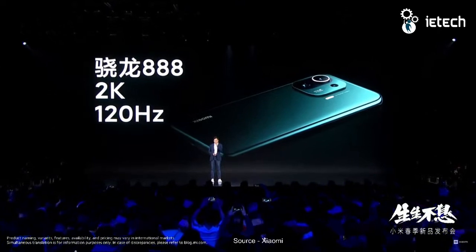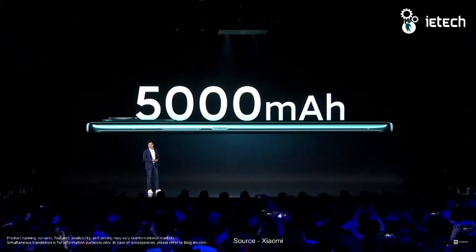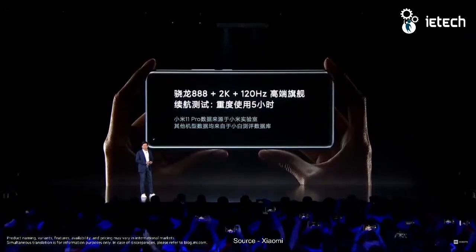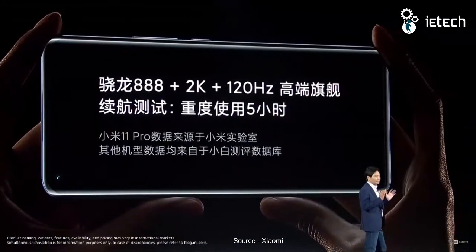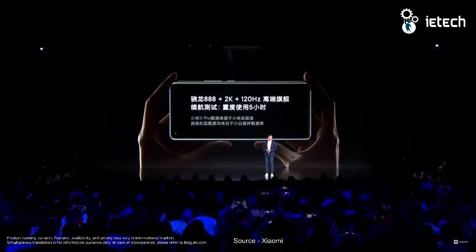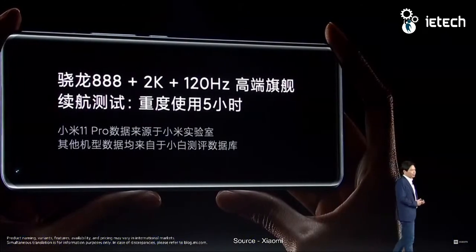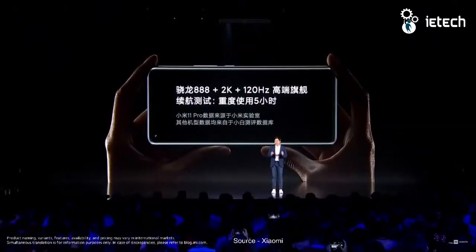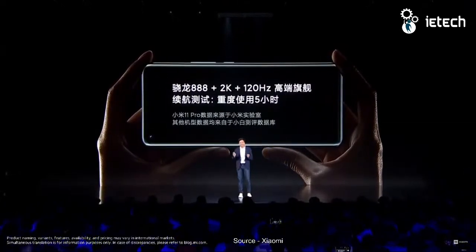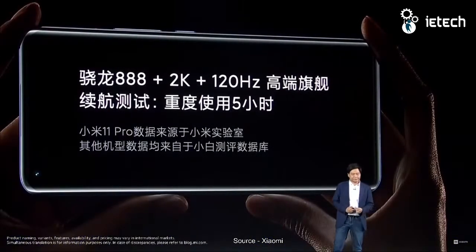Well, let's take a look at the battery life of Mi 11 Pro, right? To resolve the issue of battery life, first, it is supported by a 5,000 mAh battery. Let's make some comparison. Talking about battery life, without comparison, you don't feel anything. We want to test the phone by using the mobile phone heavily for 5 hours. So the data of Mi 11 Pro comes from our laboratories, and the test results of other smartphones actually come from other test institutions. This comparison is only to show you the actual situation. We don't want to crush any competitors, so please make no mistakes.